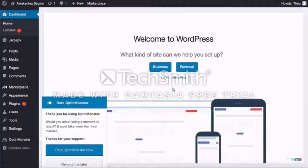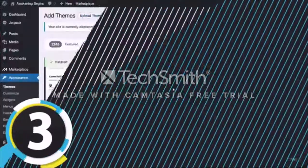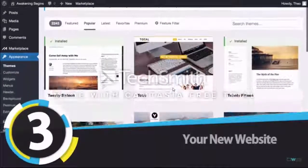You've done it. Well done for sticking with this. It's huge. You'll have a few messages come up by default, so to remove these messages, just click on I don't need help and remind me later, and now the real fun is about to begin in step 3. Installing your brand new website.